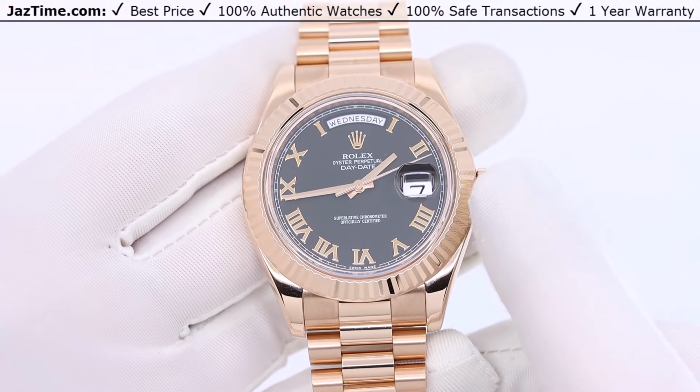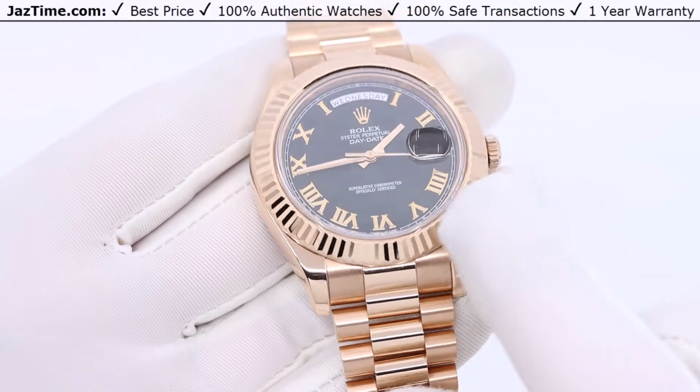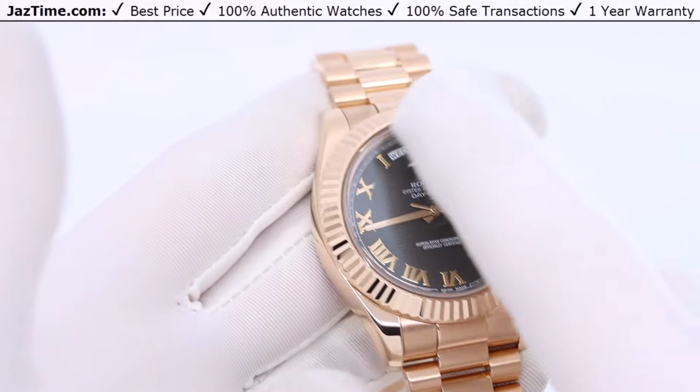Okay, that's the case, which is different from the new case. Now let's move on to the bezel. The bezel, of course, is going to be a larger bezel than the current one.